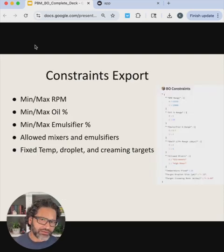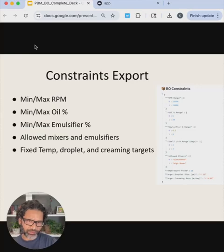Okay, and then the main thing here is how do we integrate this into an optimization system? You can generate a set of constraints based on the inputs, and these constraints can be used to constrain the search, and that's how you can feed a PBM output into an optimization search.